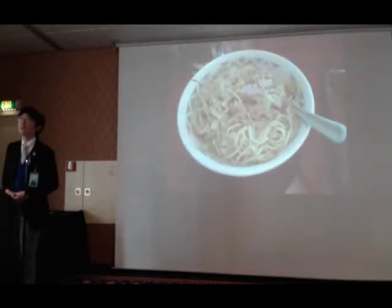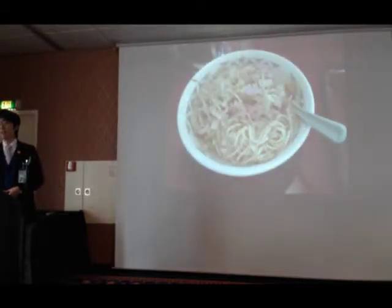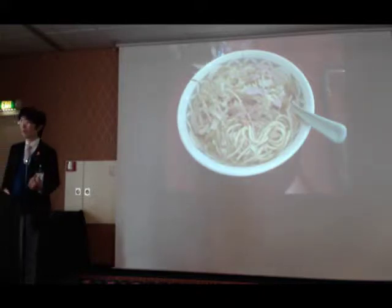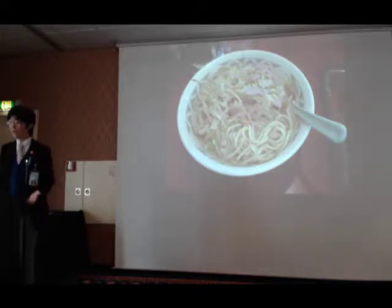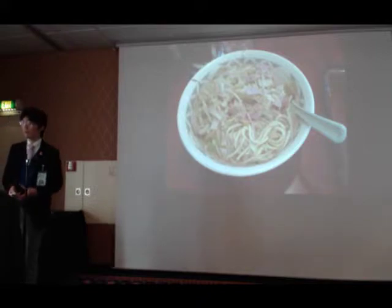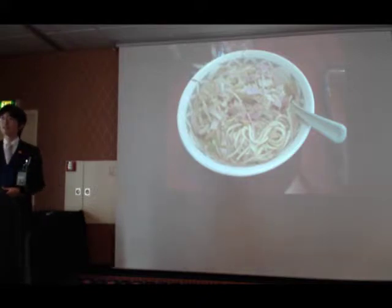Food is a good example. One of my favorite local foods in Nagasaki is Nagasaki champon. Champon means complexity or mixed up. This Nagasaki champon is a kind of Japanized Chinese noodle, which has rich taste of pork bone broth, topped with meats and vegetables. Its flavor is complex.